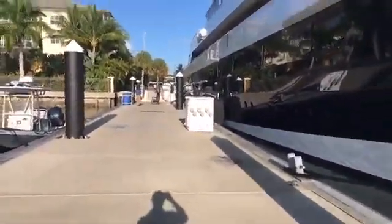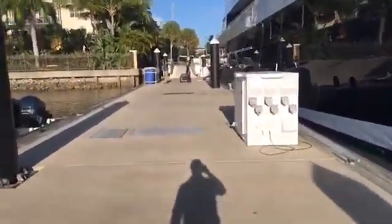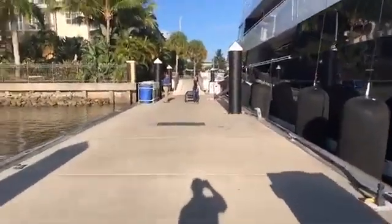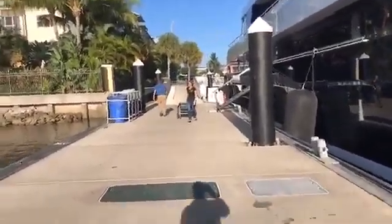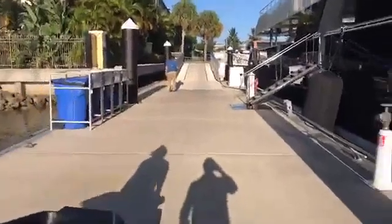So there's a pretty lengthy walk for these volunteers and staff members. And we're almost there.